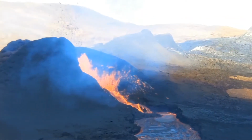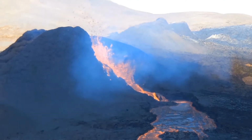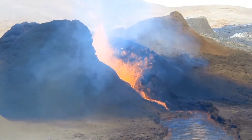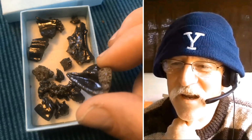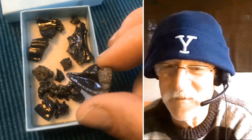Oh yeah, this is fun because it shows the ash. I don't know if you can see it coming down on us. Here it comes. That's all this volcanic ash coming down on us. It's not very heavy, and it cooled off before it came down, landing on top of us.